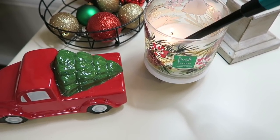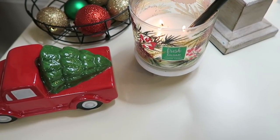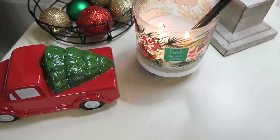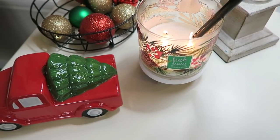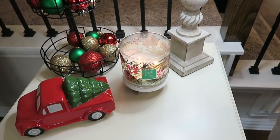Let's go ahead and set the vibe and get a little candle going. This one is Fresh Balsam from Bath & Body Works. It's actually one that I had left over from last year. I'm a little more than halfway done with it, and it is one of my absolute favorite scents ever.